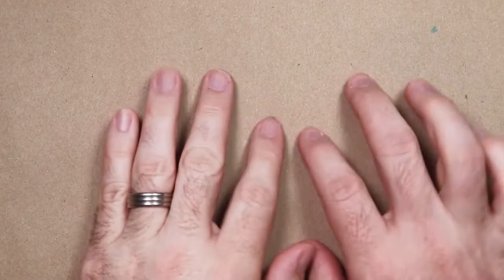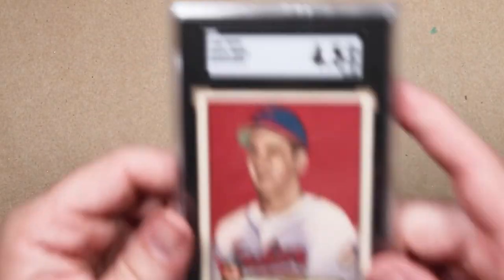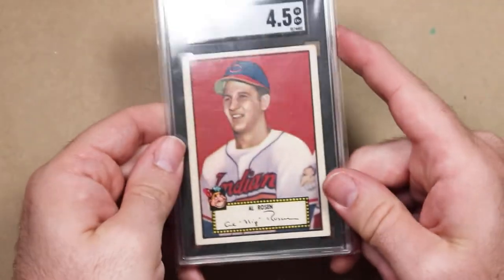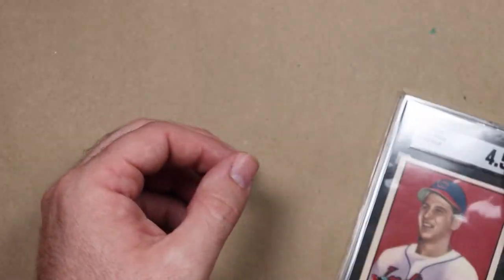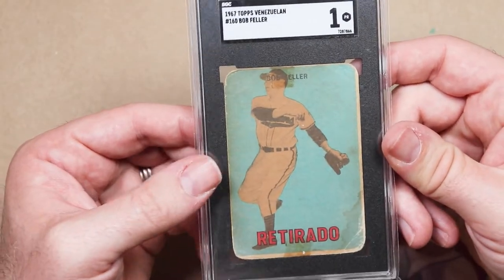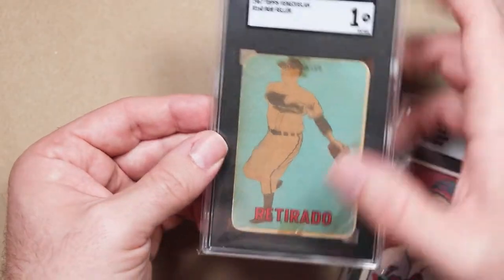I have a really small SGC order reveal. If I were a good YouTuber, I would have done the blind reveal thing on camera, but there were things and stuff and excuses, you know. But it's only three cards, so I hope you'll forgive me. Here is my 52 Topps Al Rosen. I was hoping for a 5, but I wasn't that far off. Mangini's going to be annoyed with me because I graded my Venezuelan Bob Feller. I was thinking it was going to be authentic, but it got a 1, so I'm happy about that.